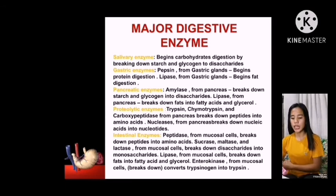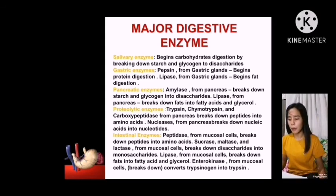And last one, intestinal enzymes. Peptidase breaks protein compounds down into amino acids by cleaving the peptide bonds within proteins by hydrolysis. This means that water is used to break the bonds of protein structures.